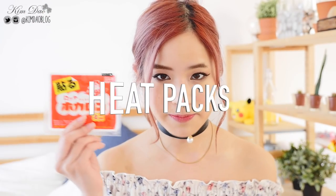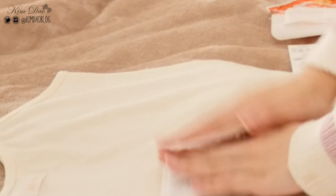Number 9, heat packs. I've talked about these in so many videos and I just have to keep telling you guys because I think they are amazing. These heat packs are something that you only use during winter. You stick them on your clothes and they warm up and keep you warm throughout the day. I don't know why other countries don't really use these, but I feel that they should because they're amazing.